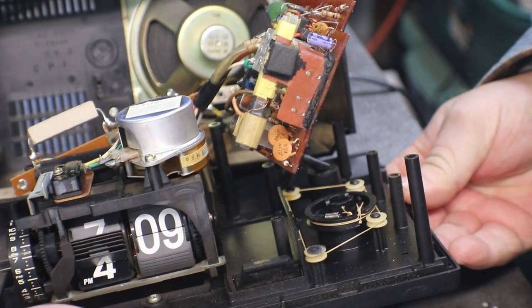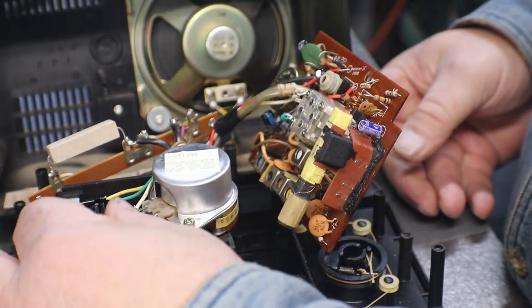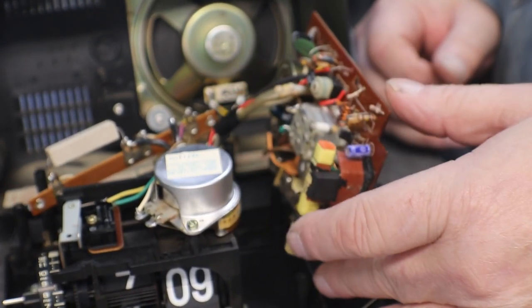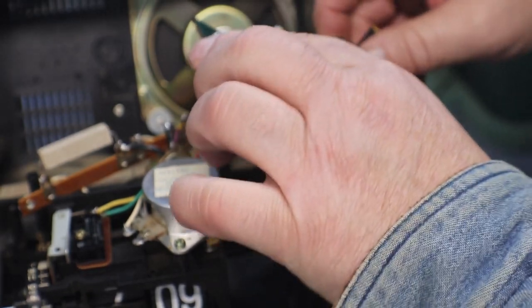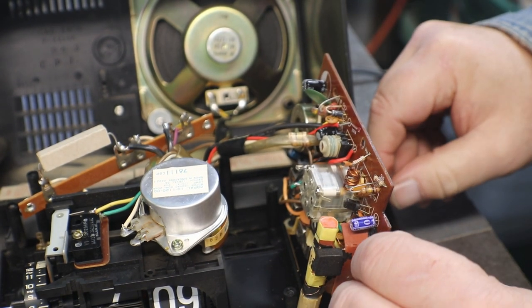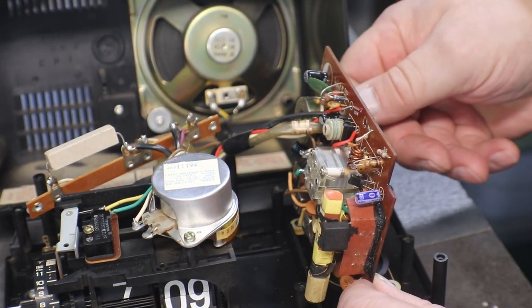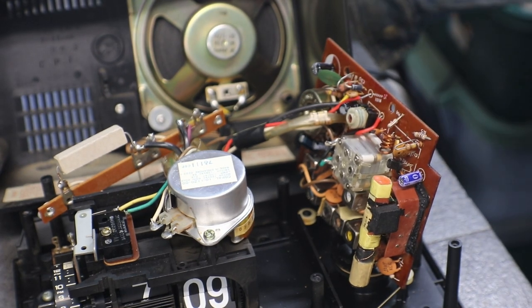Let's make sure. Okay, we still have a problem in our radio department. So I'm going to get it unplugged. And we will take a look at it. A little better. So we don't have AM or FM. So that means we're not getting any signal at all to our speaker.